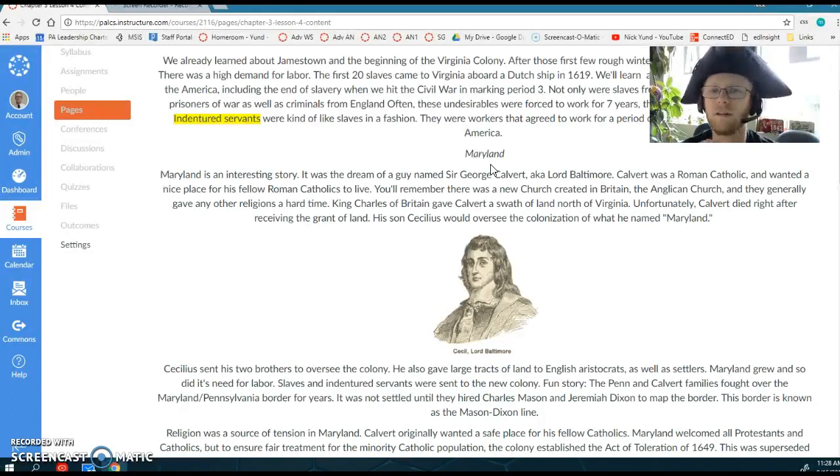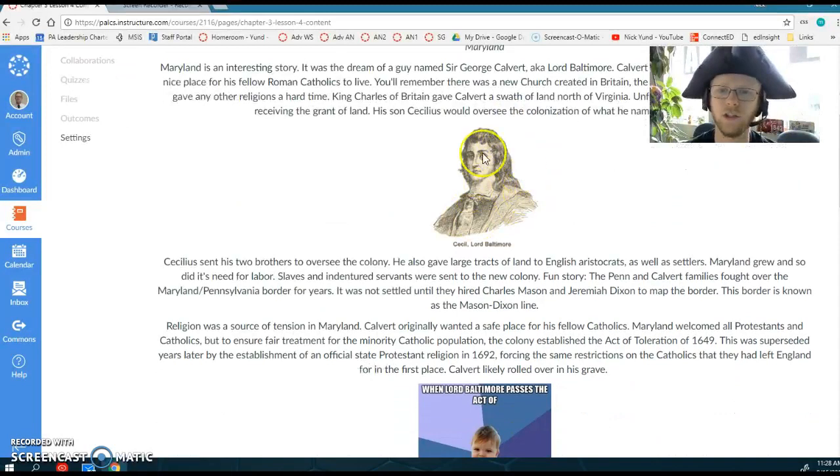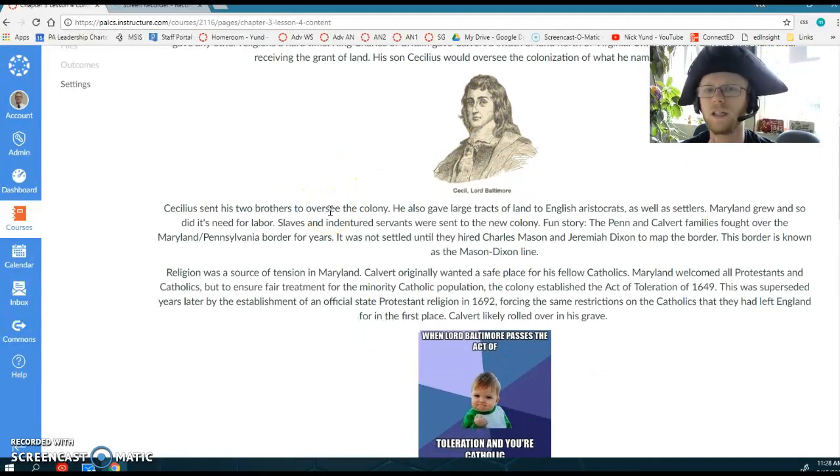So King Charles gave Lord Baltimore, Sir George Calvert, a swath of land north of Virginia. Unfortunately, Calvert died right after he was given this land, and his son, Cecilius, would oversee the colonization of a new colony called Maryland. There he is. He's the new Lord Baltimore. So Cecilius sent his 2 brothers to oversee the colony. He also gave large tracts of land to English aristocrats as well as settlers. Maryland grew, and so did its need for labor. Slaves and indentured servants were sent to the new colony.